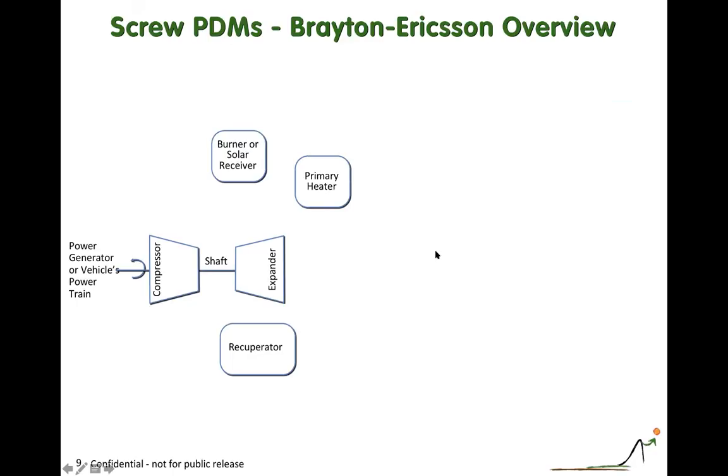Around that, we have a number of other components: a burner or a solar receiver for the primary energy input, a primary heater, which is a heat exchanger, and a recuperator, which is another kind of heat exchanger to recycle waste heat. So we put fuel in the burner, we generate a high temperature. That flow of hot gases goes through the primary heater and then to the exhaust. At the other side, we have an air intake through the compressor. The air is compressed, goes to the recuperator where it is reheated with the waste heat. We are going to see that in a minute. The warm compressed air goes through the primary heater where it gets to very high temperature.